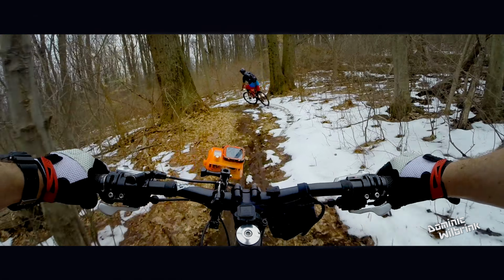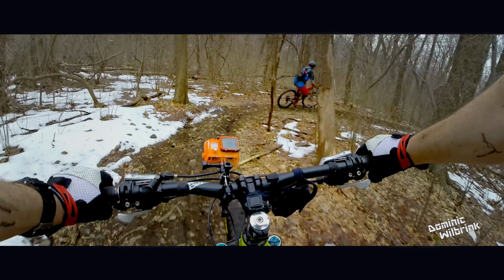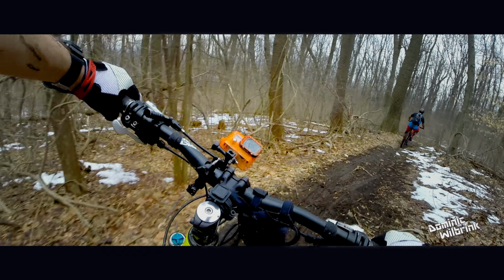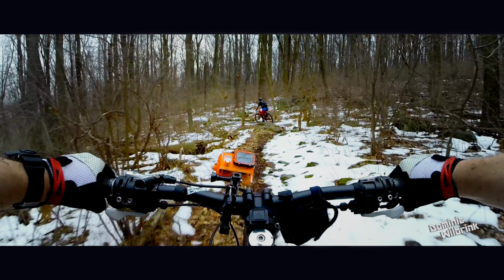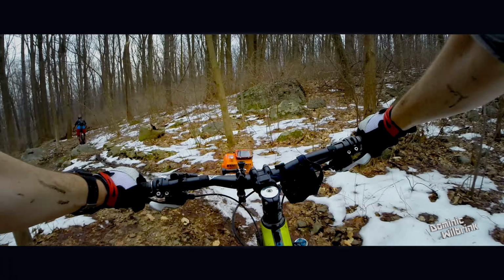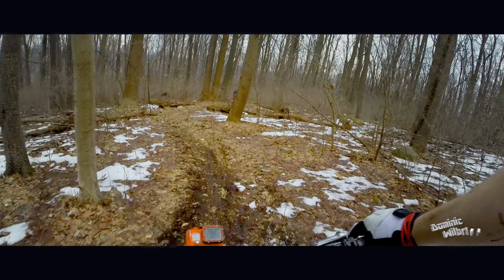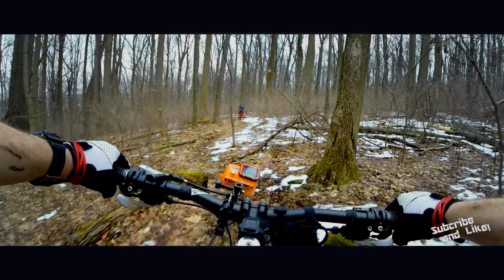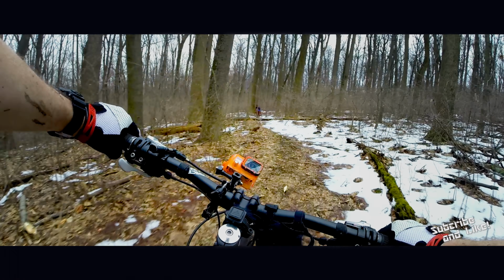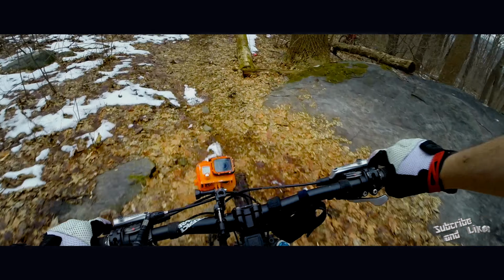One of the things about conditions like this that you've got to be aware of is that the trail underneath all this mud is hard. It's probably still frosty in conditions like this. So you'll have a couple of inches of slush, and then underneath that it's hard, your tires won't necessarily dig into the mud and you'll just slide all over. Ooh, that'd be fun to ride. A log ride right there.